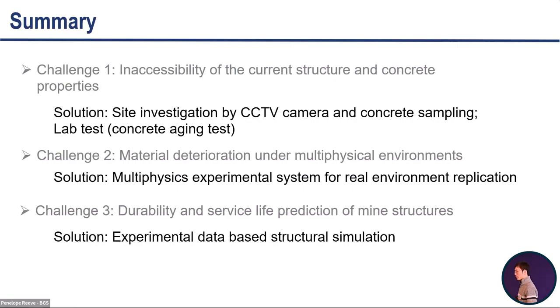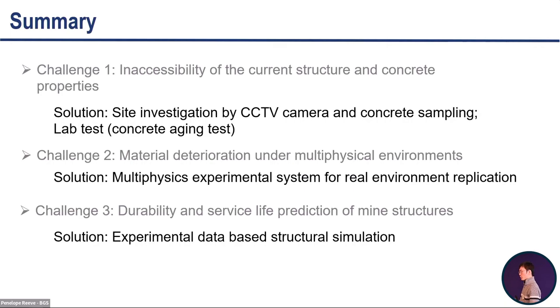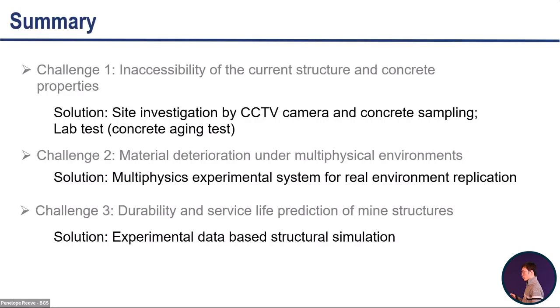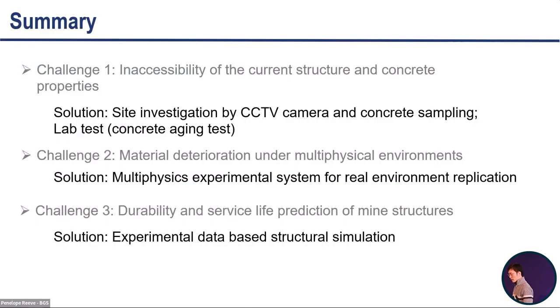To give a brief summary, there are still some challenges to be considered and solved. For example, we are still not clear about the current status of the structure and the concrete in legacy mineshafts, and we still have no idea about the material deterioration process under multi-physical environments. Also, the durability and service life of the structure need to be further investigated. Correspondingly, we need to do site investigation like CCTV cameras and concrete sampling, and also lab tests to know more about the status of the legacy mineshaft structure and materials.